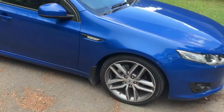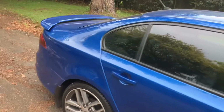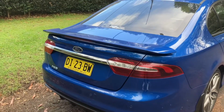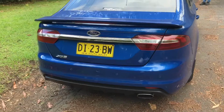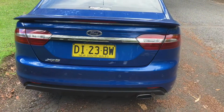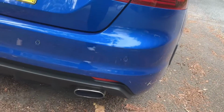So you can see the 19-inch wheels. It also has a luxury pack on it. This car was designed by Steve Park, and it's got quite a nice influence. You can see the Jaguar tail light influence here, or at least from my point of view, it looks like a Jaguar influence here with the chrome. I quite like that. The exhaust tips there.